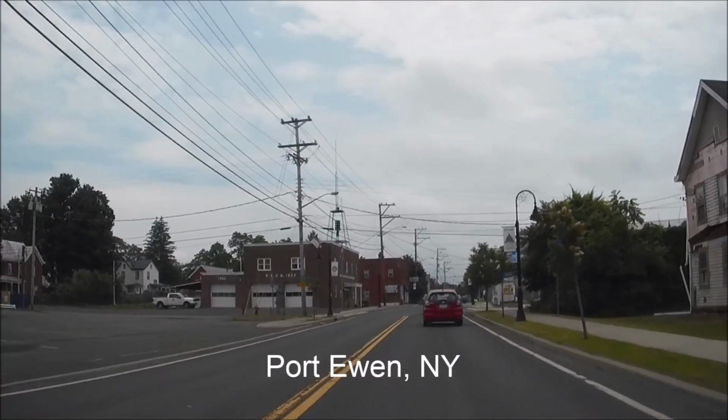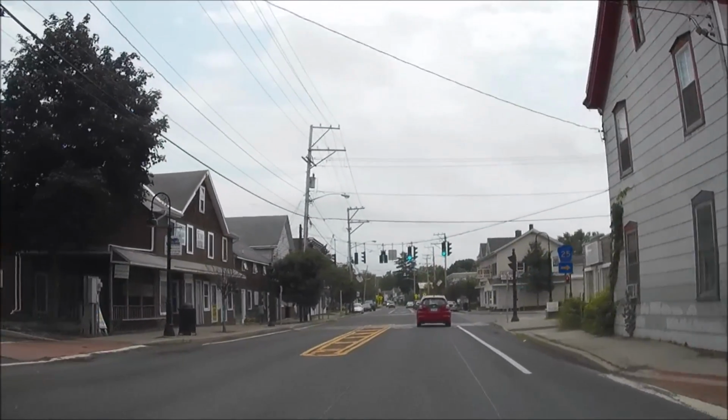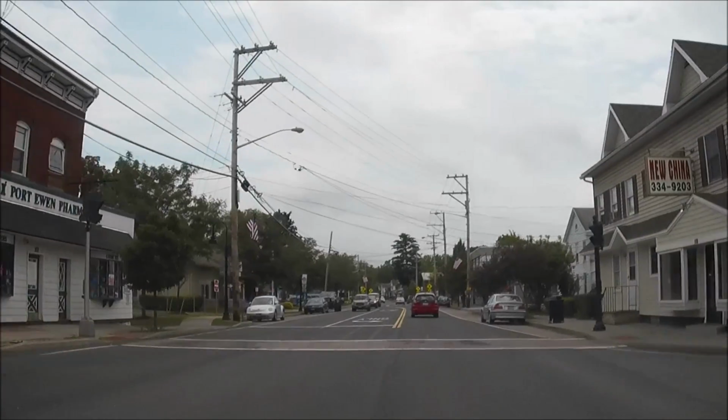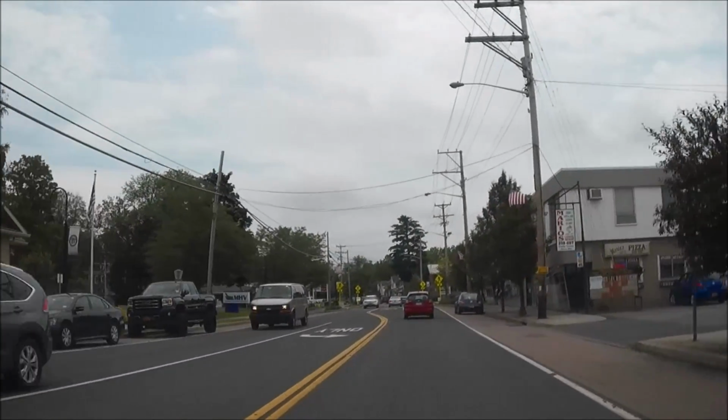Anyway, we're not quite to the river yet. We still gotta get there. That's part of the journey, right? And so we're gonna go through a small town here, and pretty soon we'll be heading down by the Hudson River itself. Enjoy the ride.